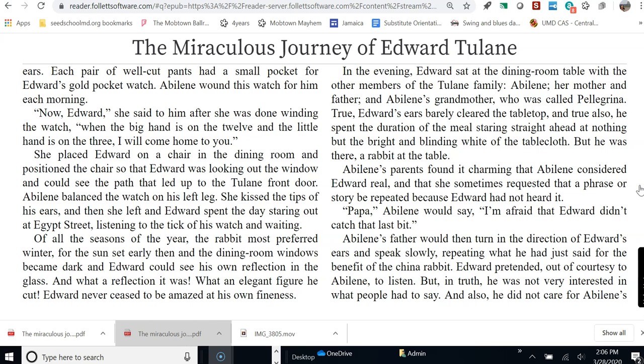Abilene's parents found it charming that Abilene considered Edward real, and that she sometimes requested that a phrase or story be repeated because Edward had not heard it. "Papa," Abilene would say, "I'm afraid that Edward didn't catch that last bit."